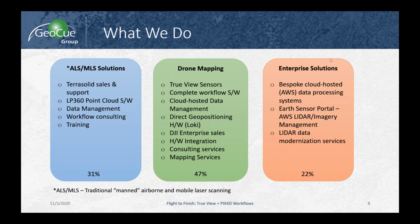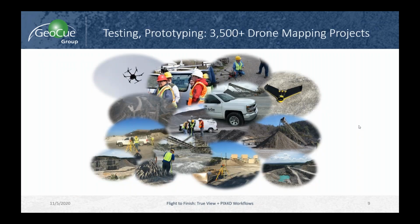Interestingly, we entered drone mapping in around 2013, and since that time, drone mapping has grown to be 47% of our business if you look at it from a revenue point of view. And we're able to do that without losing business in our other sectors. So it's really been a growth area for us. And I think for most of you on this webinar, it's been a big growth area for you as well. So it's a big opportunity area, and it's good that you're here taking advantage of that. We've done countless flights, over 3,500 and counting.